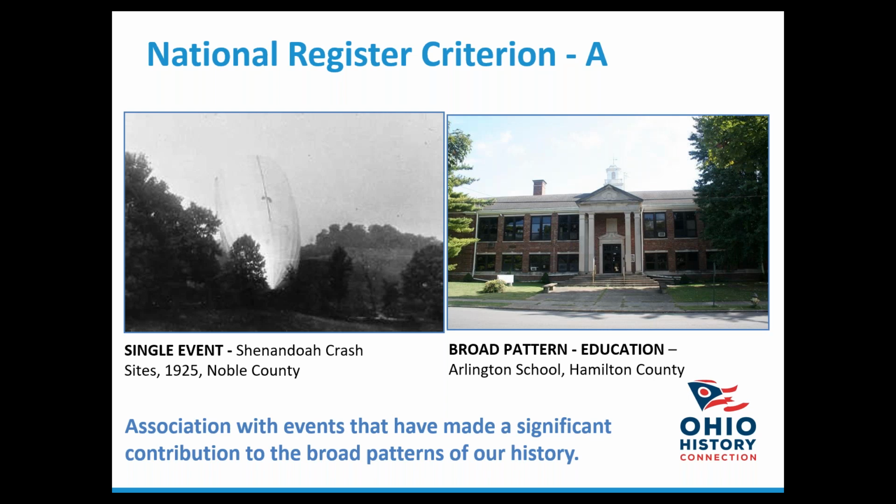The photo on the right is the Arlington School. Under criterion A, the building served as the first and only school building in Arlington Heights for 80 years, from 1934 to 2014, and is significant in the area of education, locally representing the community's educational history. It was one of the first school buildings to be completed in Ohio during the Great Depression under the Federal Public Works Administration, which enabled construction of more than 3,000 school buildings throughout the country to provide modern educational facilities. So again, both of these examples are representing broad patterns or themes in our history.